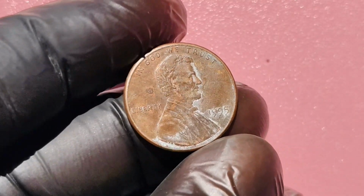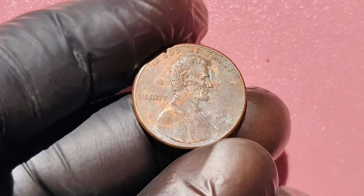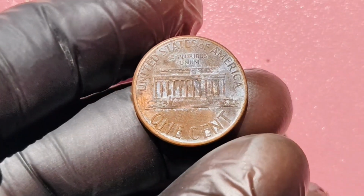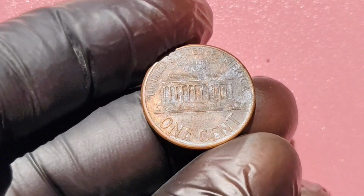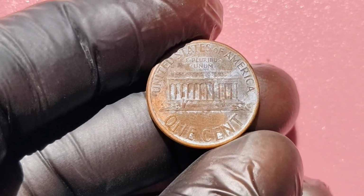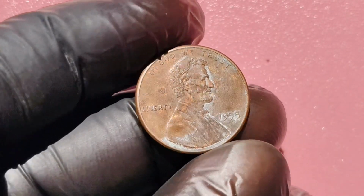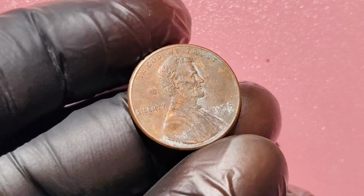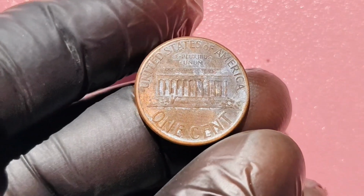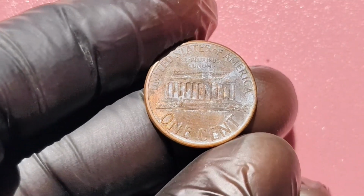Let's start by taking a trip back in time to the year 1995. This particular year saw a unique occurrence in the world of coin production, the creation of a no-mint mark penny. Normally, pennies are minted with a letter indicating the location where they were produced, such as D for Denver or P for Philadelphia. However, in 1995, a small batch of Lincoln pennies were accidentally made without any mint mark at all. These no-mint mark pennies are incredibly rare, with estimates suggesting that only a few hundred or even less were ever released into circulation.